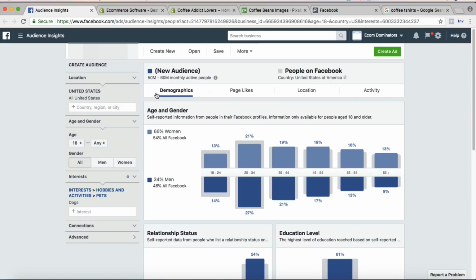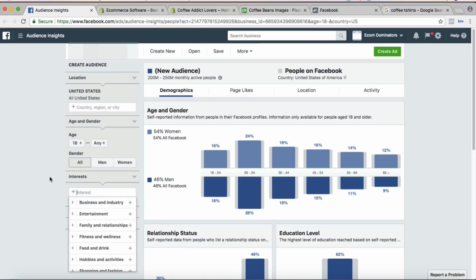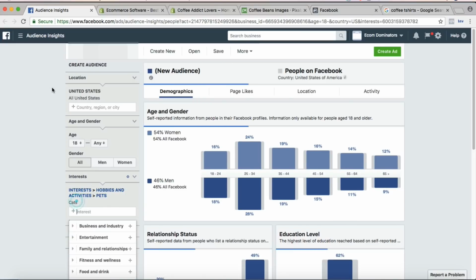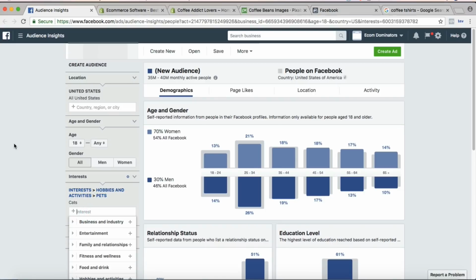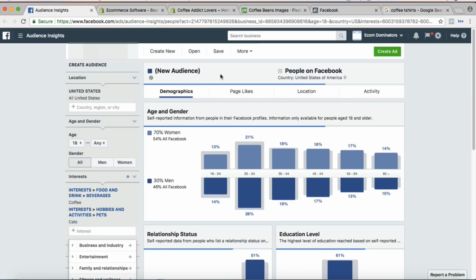Say you're in the dog niche, here we go. Facebook will literally tell you there are 50 to 60 million monthly active users on just Facebook alone. That's a lot. And what I try to shoot for is always at least 1 million active people on Facebook. That's a good number to go by. So let's do another one. People who like cats: 35 to 40 million. And for this example, say I am going to go for the coffee niche, so people that love coffee.